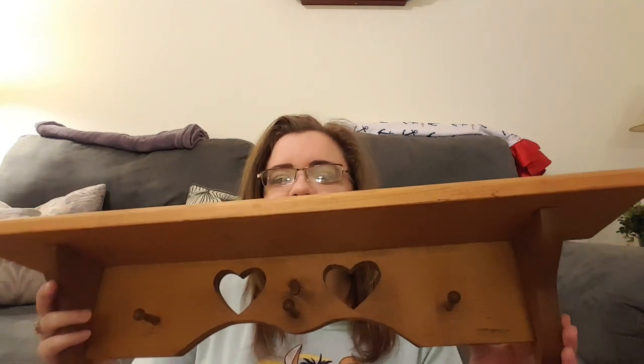I love it. The first item I wanted to show you was this awesome shelf with hooks. See this? I have been looking for something like this to go in our entryway, above where the shoes go, something with hooks that you can hang coats on, even with a shelf that I could put some pictures up on. And I fell in love with this, with the two small hearts right there.